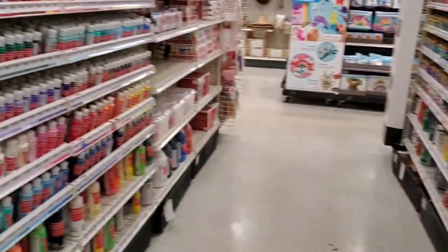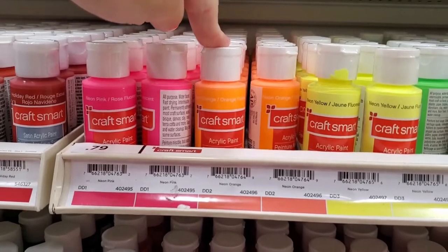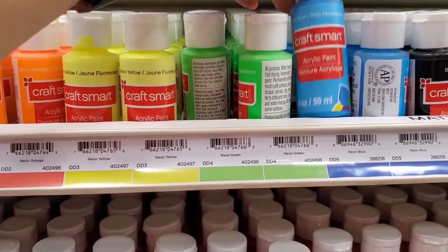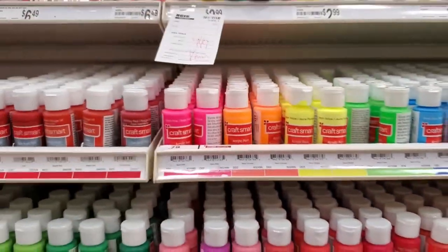Sorry, I just panned you guys like crazy, but look at this. Hot pink, hot-er, neon pink, neon orange, neon green. That blue's not quite neon, but are those not awesome?